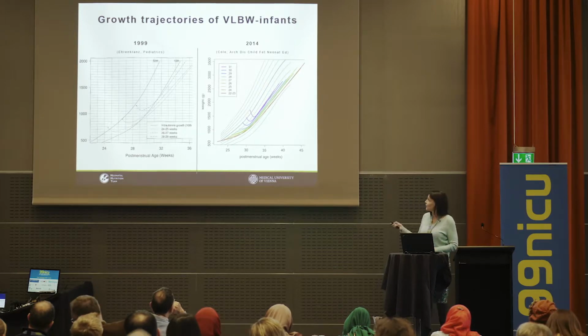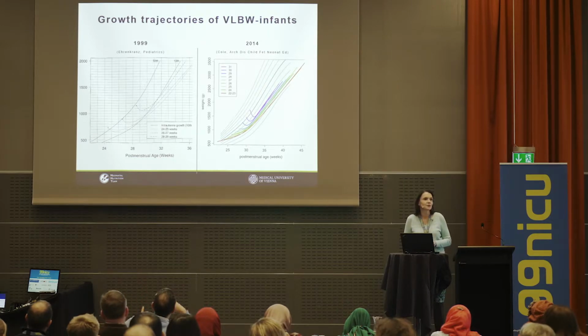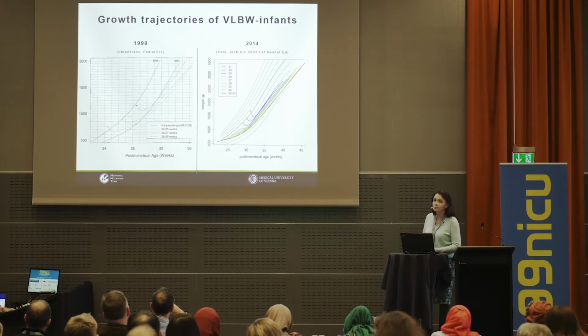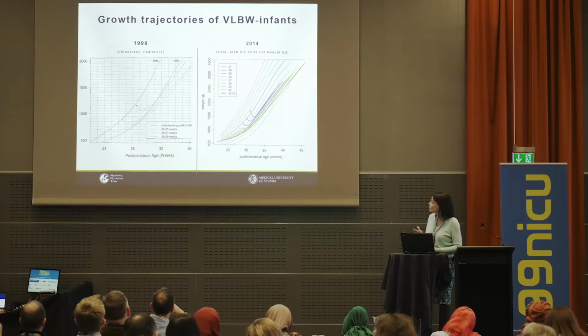You have seen this before. These are the growth trajectories from 1999, and what you can see here is that the infants were born on the 15th percentile, and then they were admitted to the NICU, and then they had a massive growth retardation due to poor feeding, poor administration of nutrients. In 2014, we did better. In 2005, the first guidelines for parenteral nutrition were published, and nowadays you see that they also drop down 1 to 2 percentiles, but they usually stay in the range.